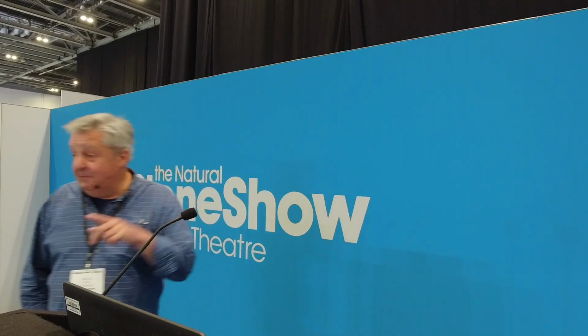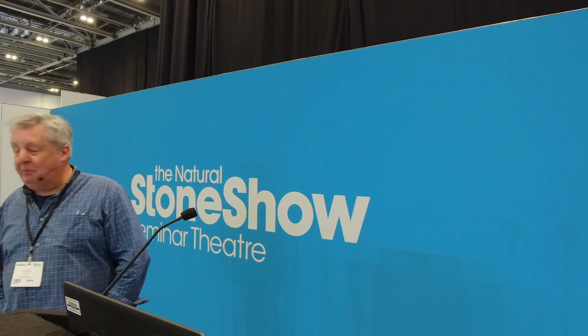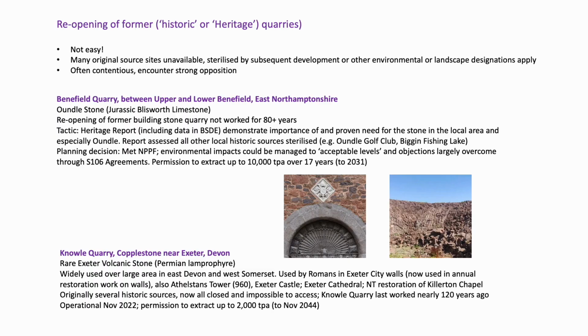The other example, which we haven't been so involved with, but I've put that on because it's local to us, just over the border in Devon. And this is the very recent reopening of a small quarry in one of the igneous suites of rocks there. The volcanic series. It's actually a lamprophyre in geological terms, but it's a very attractive sort of deep red, almost like a serpentine kind of rock.